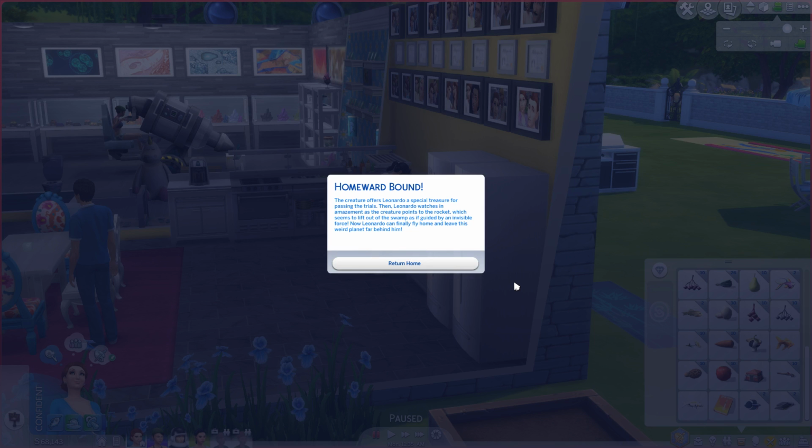The creature offers Leonardo a special treasure for passing the trials. Then Leonardo watches in amazement as the creature points to the rocket, which seems to lift out of the swamp as if guided by an invisible force. Now Leonardo can finally fly home and leave this weird planet far behind him.